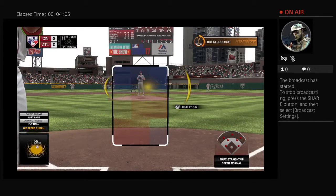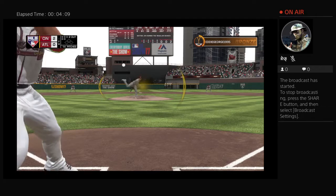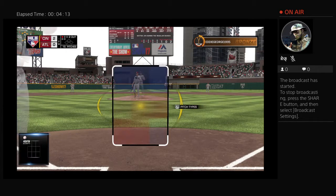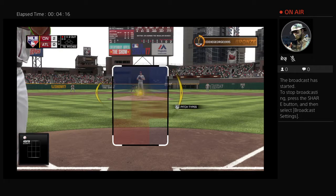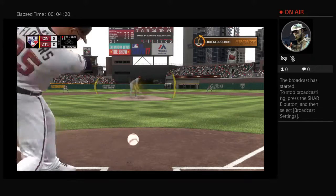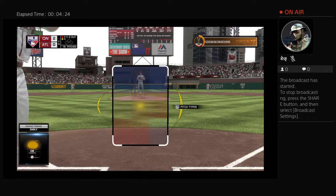Lifetime versus this arm, 6 for 11. He's also gone down on strikes 5 times. Up and in for ball 1. 1 ball, no strike. Into his windup. Here comes the 1-0. A swing and a miss at the big curveball. 1-1.